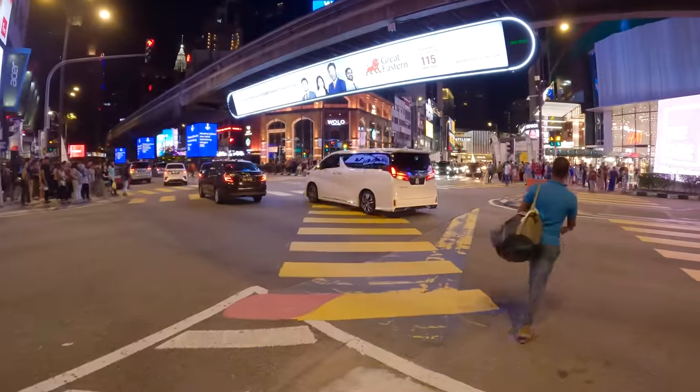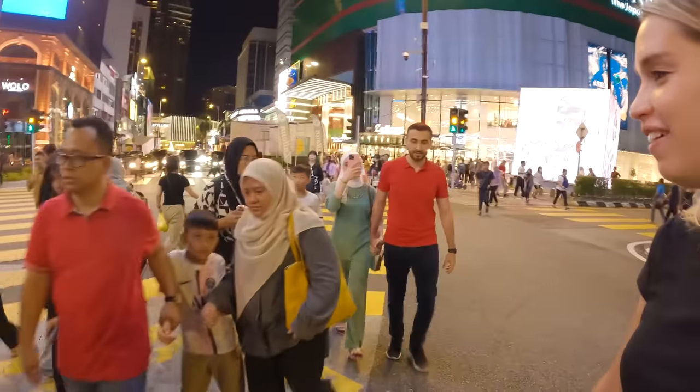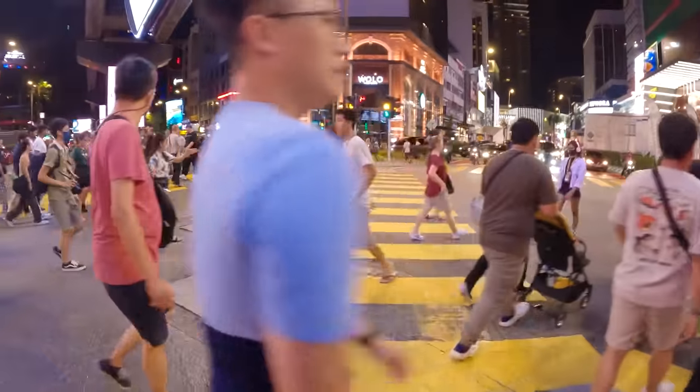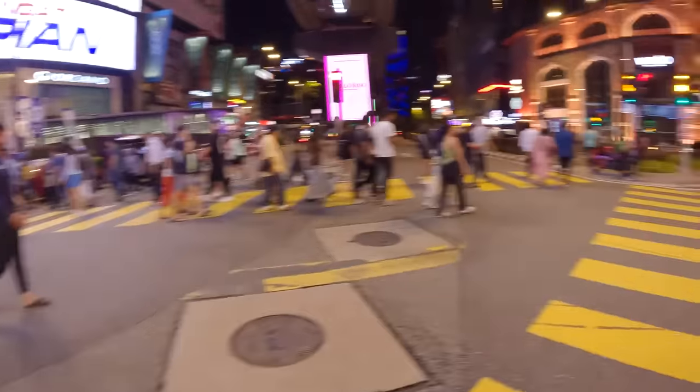So look what we have right here. We actually have a diagonal crossing. Oh my gosh. This is crazy. It has become nightfall and we're looking for our Ramly burger, but we thought we had to cross diagonally. Oh goodness, how does this work now? I don't know, cross. Okay. Oh my goodness. Everyone's just walking the streets. Look at this. It's just wild. You just basically walk wherever you want to walk.